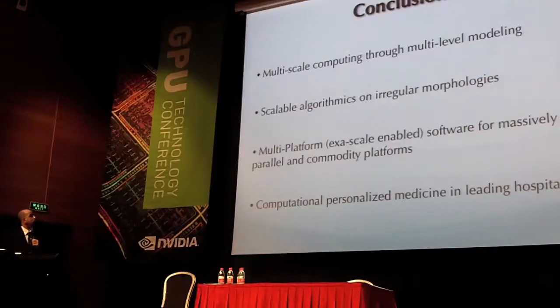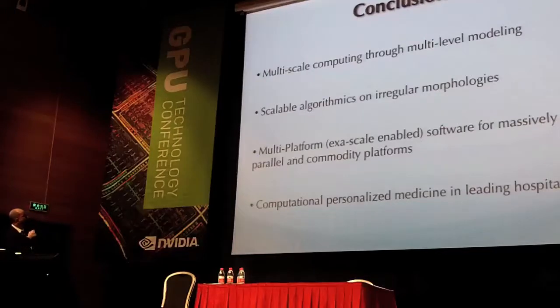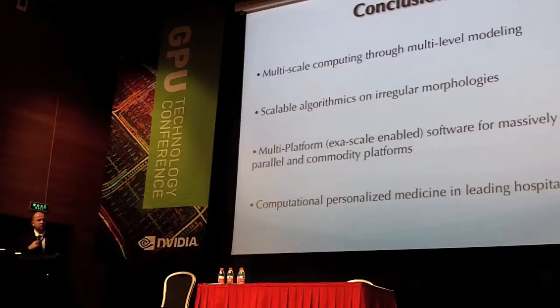So let me conclude by recalling the three elements that enable new advances in computational science: modeling, algorithmics, and high-performance computing. Biofluids pose new challenges, and we have responded with this multiscale methodology, which handles particles and fluid in generic physiological conditions. We can now do massive parallelism of irregular morphologies, which is optimally suited for GPU computing. And finally, we have realized multi-platform software that runs on multi-platforms, which means either CPU-based or GPU-based.